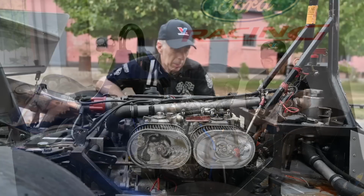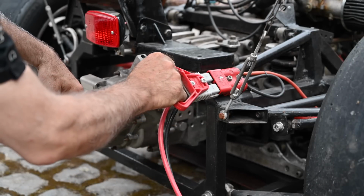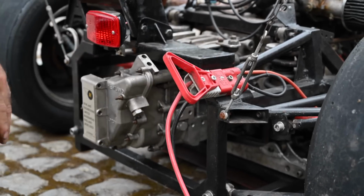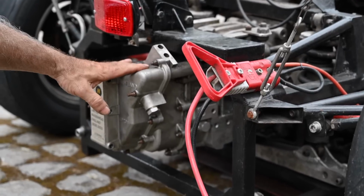I don't think so. I'm going to try to get it started and see. I already checked the oil, so things should be all right. Let's see if we can get it started, and we're going to give it a little bit of extra help with an extra battery. This is what you typically have on these cars. You have a small battery inside, you have no generator, so you use an extra battery to start it. And by the way, this is the Hewland gearbox.